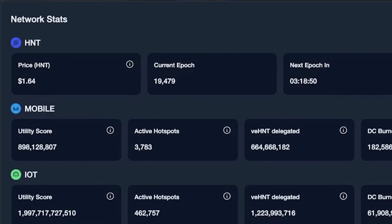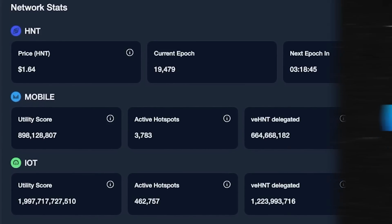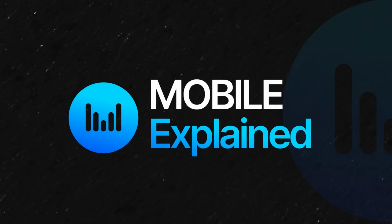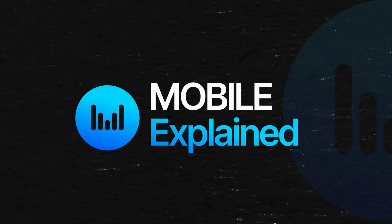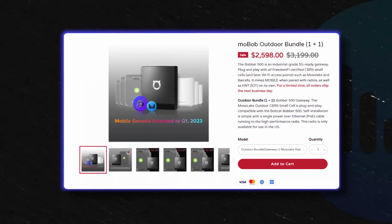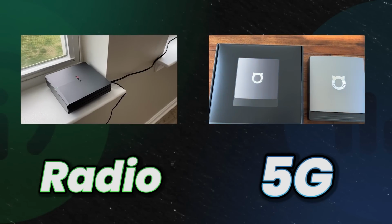Helium right now, per Helium, is trading at $1.64 a coin. And there's now not only the mobile token, which we've talked about before, where you earn mobile tokens when you run a 5G hotspot. There's the 5G hotspots and there's the LoRa hotspots, which you basically have a 5G connection and then a radio connection on the other one.